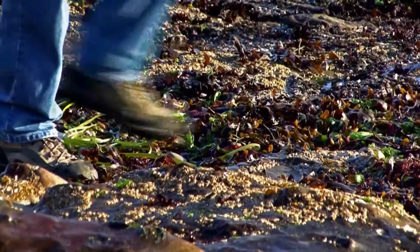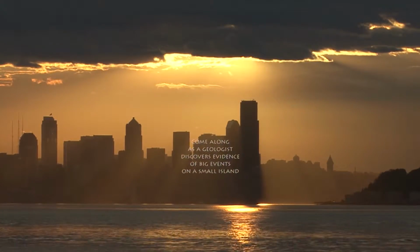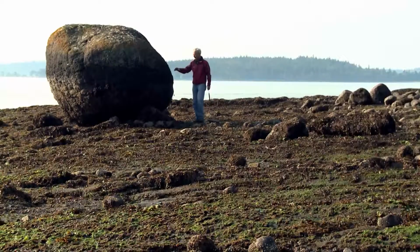I first came to Bainbridge Island in 1968. We came over from Seattle to look at the rock formation that I'm standing on. From here, the University of Washington launched me on a lifelong study of geology in many different parts of the world.